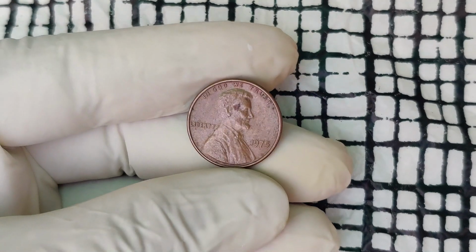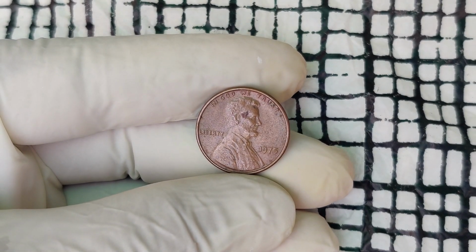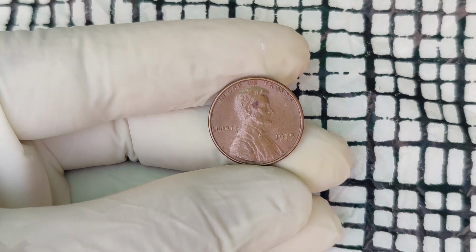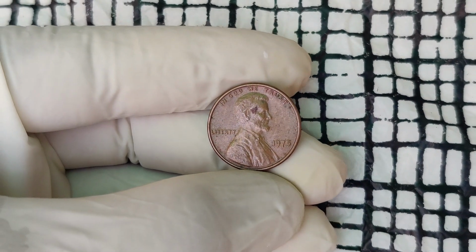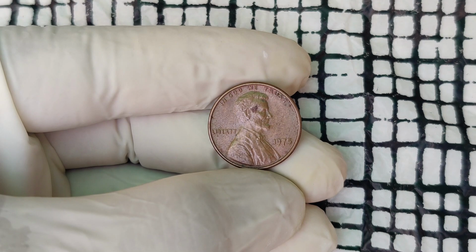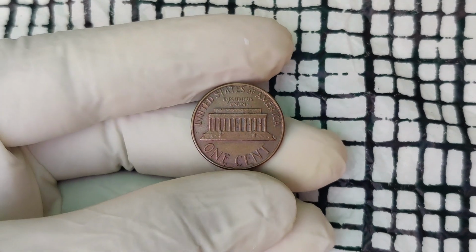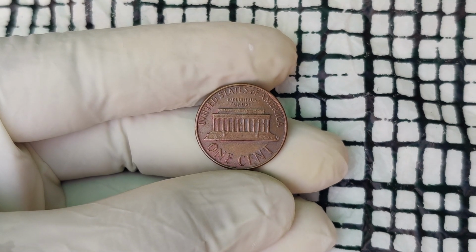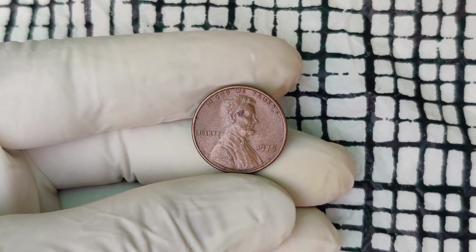In fact, one of these pennies is now worth a staggering $1.7 million on the collector's market. So what makes this coin so unique? To understand the significance of this penny, we need to take a brief trip back in time. The Lincoln penny was first introduced in 1909 to commemorate the 100th anniversary of Abraham Lincoln's birth. Over the years, it's become a staple in American currency, with billions minted each year.